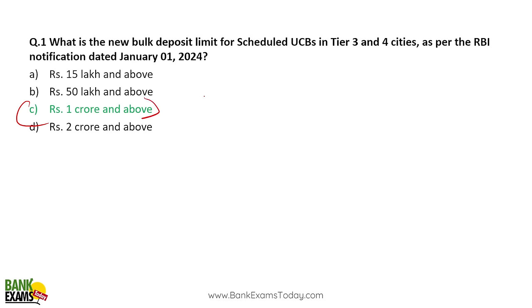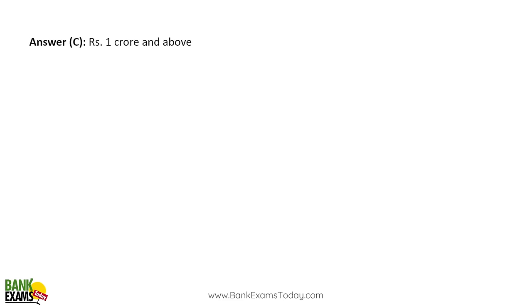Jo FDs ki aapko interest rate milti hai. Up to 1 crore 6.5%. More than 1 crore 6.75%. Aisa kuch rehta hai. Ab aapne kabhi wo chart dekha FD wala to aapko pata chalega. So 1 crore rupee is the bulk deposit limit. Isko aap yaad rakhe. New bulk deposit limit is 1 crore rupees and above. Theek hai. This is the correct answer. Please remember this. This is an important RBI circular.